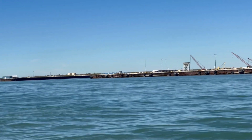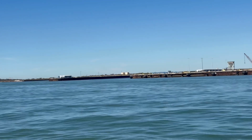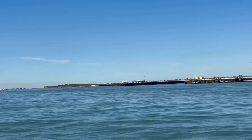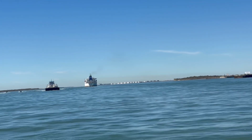Remember when there would be three oil rigs stacked up there? Floating in the water, waiting. Was there for years. And then eventually, one by one, they went to Turkey for salvage.